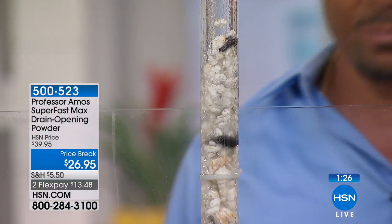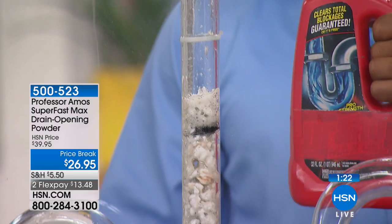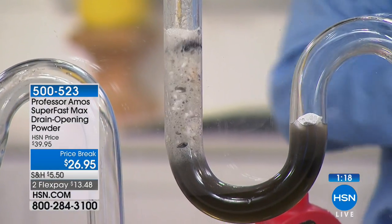It's not going to choke anybody up. If you use this at home, everybody has to leave the bathroom. Everybody has to leave the room because it's very toxic. Use our Super Fast Max to get the job done and break down all the grime.